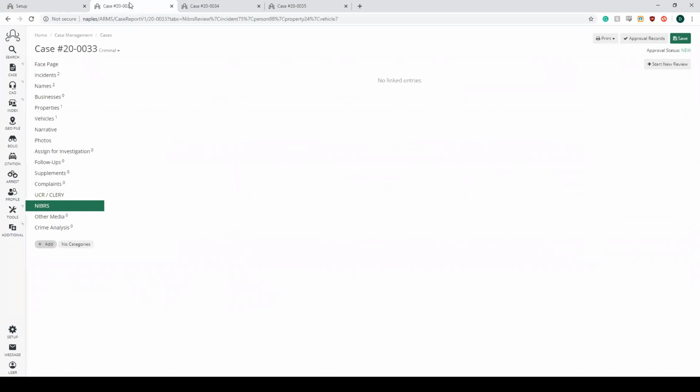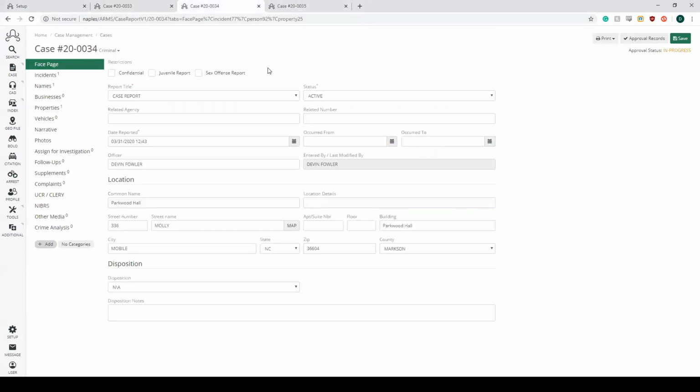All right, so if we come to our first case, you can see we've got 3 cases up here at the top, and those are going to be what we're looking at today. The first one is a simple assault and a vandalism. This one is going to be a larceny theft, and then this one's going to be a narcotic and drug paraphernalia charge. So we'll come to this one first, and just going down the segments over here, we're going to look at what information we'll import into NIBRS for this specific one.